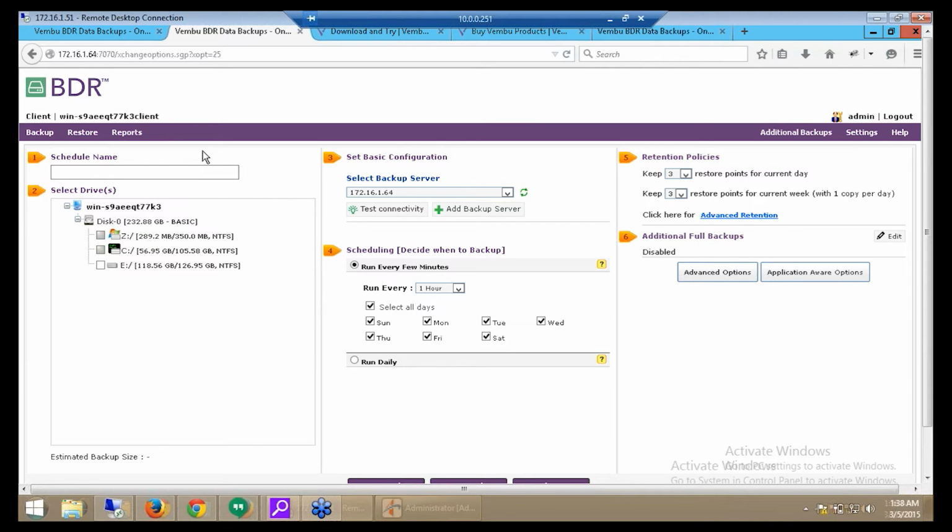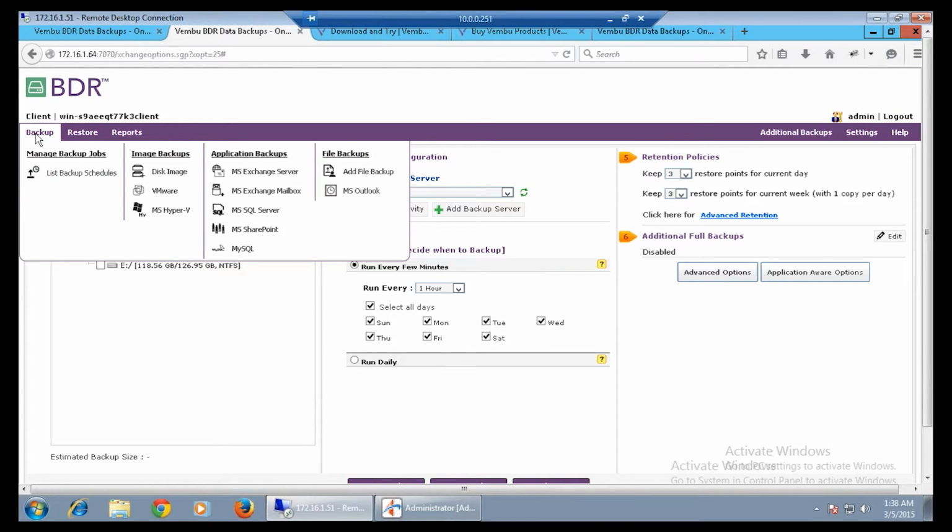When it comes to backup, we allow multiple backup options. So you can say, I want to do a full image backup, like a disk image backup of the entire server or an entire physical server. You do a disk image backup. And if you want to back up a Hyper-V, you install the client agent on the Hyper-V host server, like 2012 or 2008. And then you come here to this client agent and then say, I want to perform Hyper-V backups. And then it's going to show you all the VMs running on the host. And you can pick and choose those VMs and you can back them up.